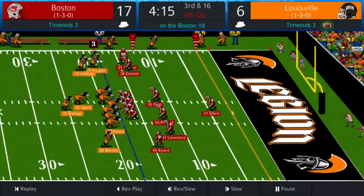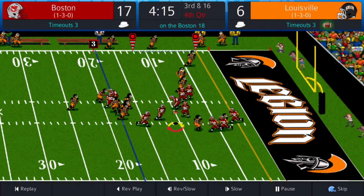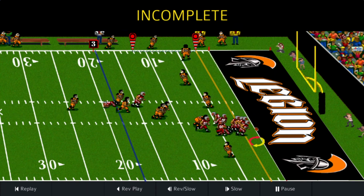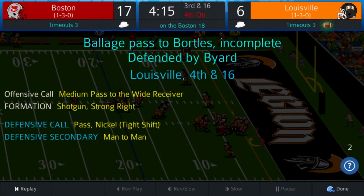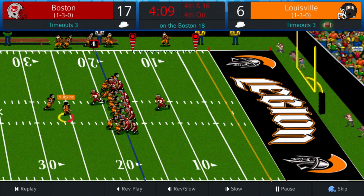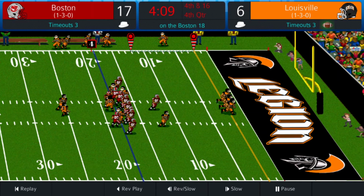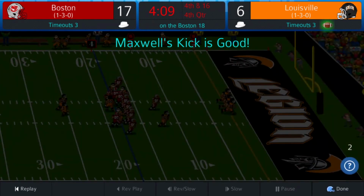Louisville going no huddle. Out of the shotgun, Balaj. Incomplete. Launching it incomplete. Stops the clock, and now they're going to have to settle for a field goal. They're still within 1 touchdown. If they manage to get a stop, if this is good. It's good.